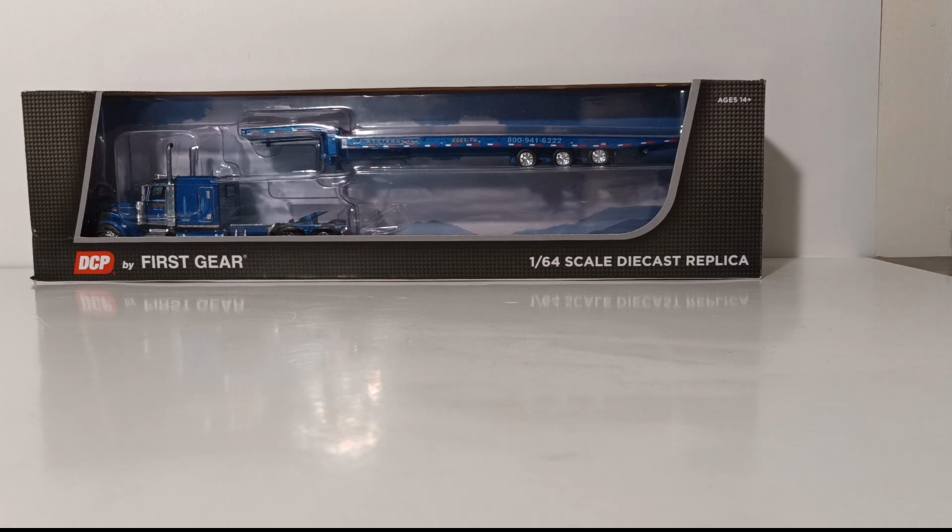All right, with the information out of the way, let's start the review with a look at the packaging, and then we'll move on to the unboxing. If you've never seen a DCP by First Gear truck, this is the standard style of packaging that they come in. You can see at the bottom left, DCP by First Gear, bottom right says 1/64 scale diecast replica. Up here, you can see that these are adult collectibles. Again, these are adult collectibles. They are not toys. Do not buy these for your children. DCP and First Gear suggest a minimum age of 14.